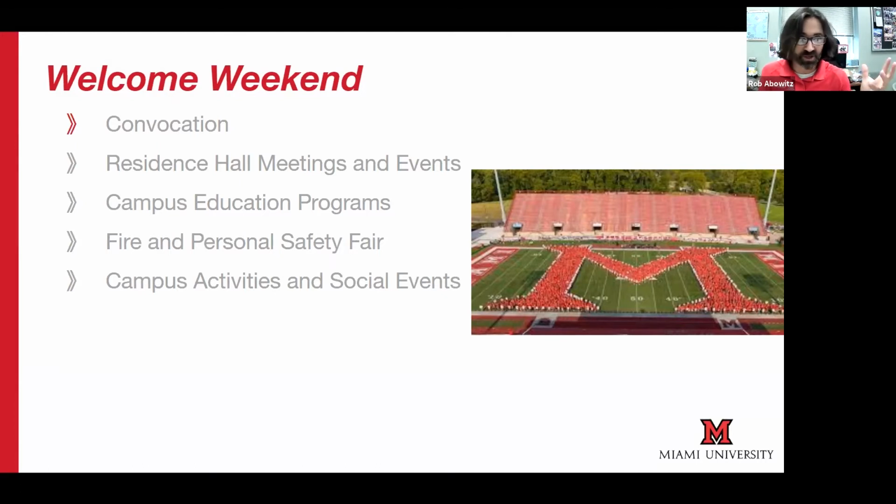We'll have Convocation, which involves everybody, and the president will speak, and the president of the student body will speak. And we'll have an event where you learn our fight song and you get to meet our football coach. We'll have residence hall meetings that are required. You should absolutely go to your residence hall meetings. And then there'll be some educational programs for everybody to attend. The fire safety fair is required for everybody on campus. This is so you learn about fire safety in the residence halls. And then there'll be a lot of campus activities and social events that weekend.